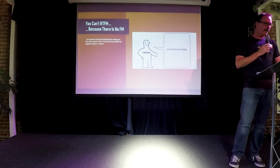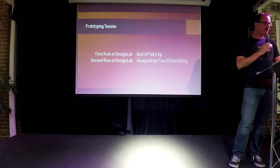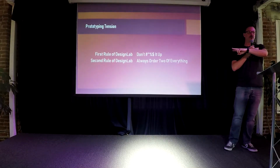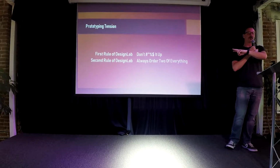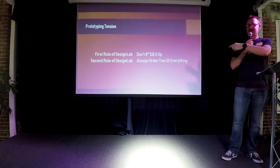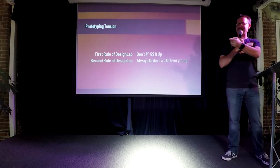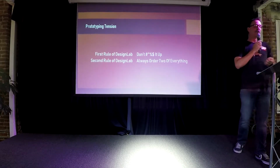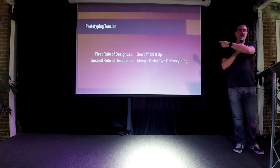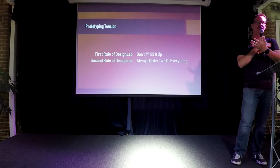Okay. And then finally, there is a tension to prototyping. These are the two rules that we've sort of developed over the last few years at the DesignLab. First rule of DesignLab is don't hose it. Yeah, exactly. Don't screw it up. But the second rule of DesignLab is always order 2 of everything, because rule number 1 probably isn't going to be adhered to very well.